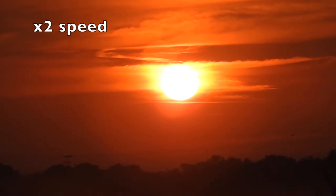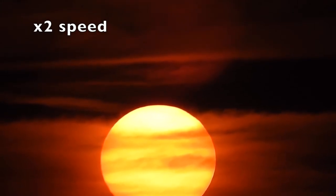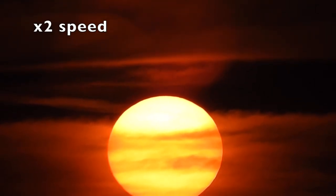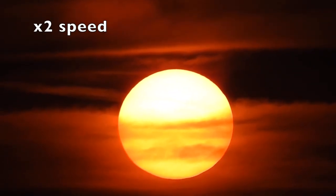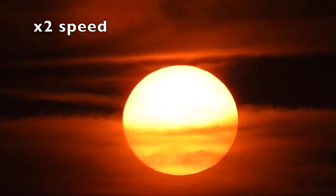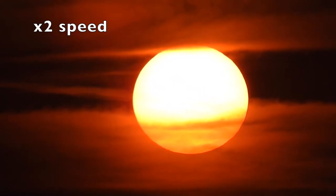Let's watch as the sun penetrates this layer of clouds right above it. You might be thinking to yourself, oh no, it's not going to go through that next layer too, is it? Oh yeah. Yeah, it's going to come out of the first layer. It's going to go through the second layer too.